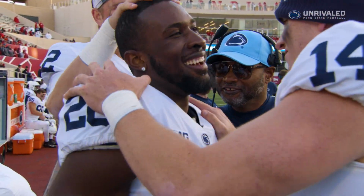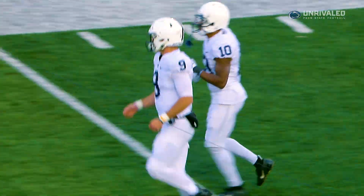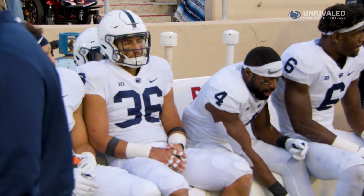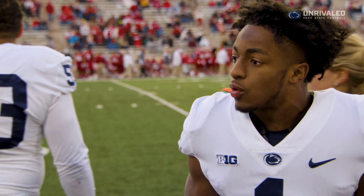Right there. Yes, sir. That's a bad man right there. We came into the game asking for what we always ask for. Give us a game in the fourth quarter. We've got one. Fourth quarter, we gotta be better. Body them 24/7.